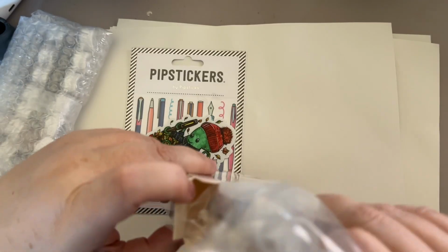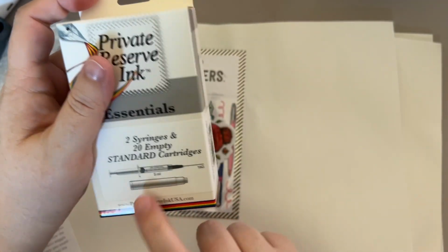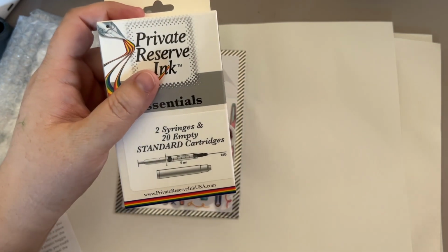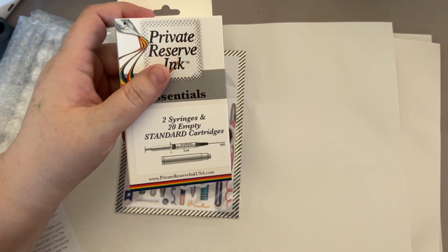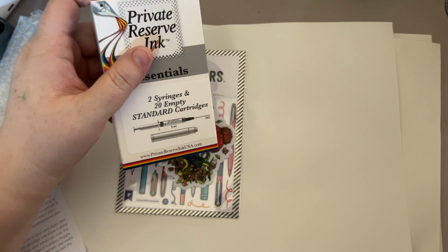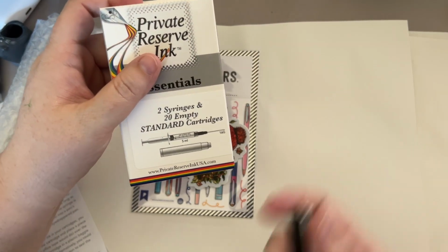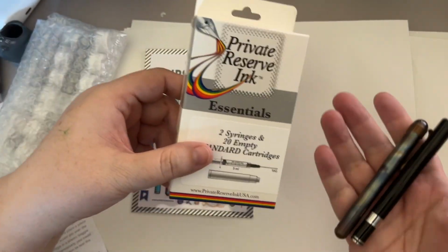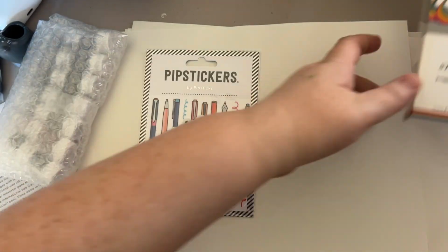I like this a lot because I am always losing syringes, so I can always definitely use syringes. And the empty cartridges are good if you have a pen that only takes cartridges, like my Lilliput, or that pen that we got. The pen we got in the Ink Flight last month only takes cartridges, so now you can use your bottled ink or these ink samples and fill empty cartridges. This is very cool. I like this. This is a good extra.